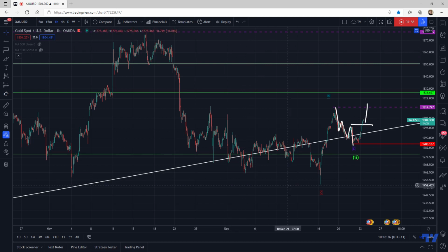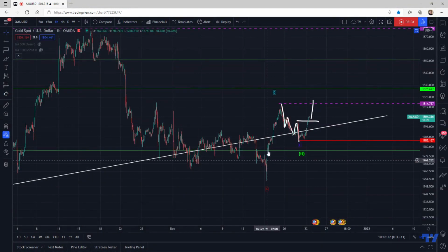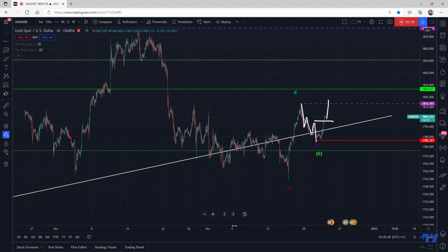So yeah, look, it happens, but this resulting D wave that's not meant to be there, right? And this move here isn't meant to be here either for it to mean anything at all, which just seems very unlikely to be the case.